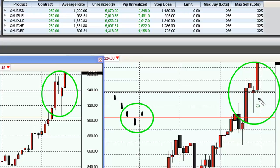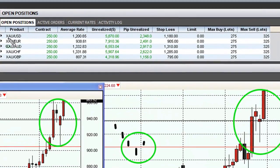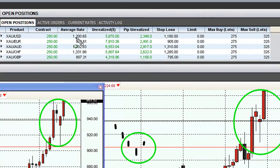Secondly, we are in the most powerful of all the waves, the 3-wave on the Elliott wave count. Now, if you take a look up here, our US dollar spread against gold, we got in at 1200. That's up around 1258.70 right now. So the profit on that one is about $2,300.